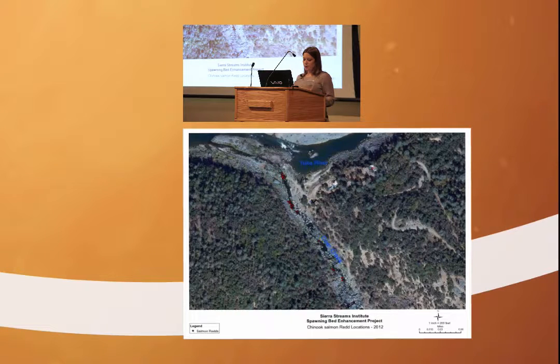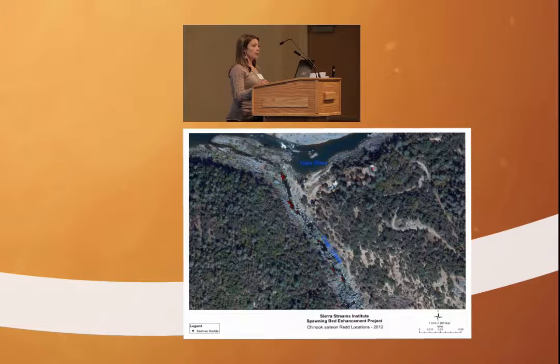As of November 27th, 2012, which was when the last survey for redds happened last year, there were more than 51 salmon redds in Deer Creek, and those are indicated by these red dots on the map. In 2011, just for comparison's sake, we only had 15 redds in the area. In 2003, when we started monitoring, there were only 9. So we can see there's a very substantial increase in use of this area, and we think that's mainly attributed to the fact that they now have substrate they can move and make their redds out of.